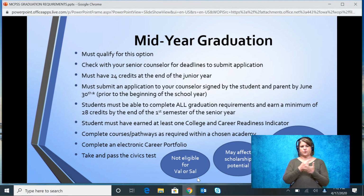Students must also complete their courses or pathways within their chosen academy, and make sure that they complete the electronic career portfolio within the Cooter system. And finally, taking and passing the civics test.